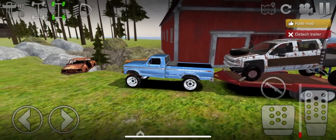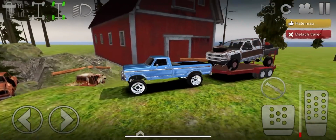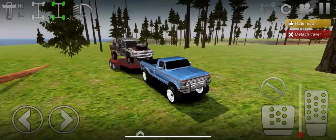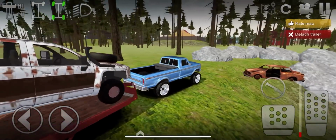So you can see it's got all different colors, man. This thing has all kind of mess going on with it. It's got a toolbox in the flatbed part there. It's got a wheel up front. So what we're going to do, we're going to hop in the old truck here.